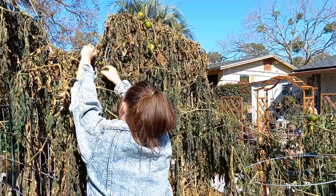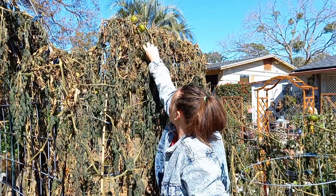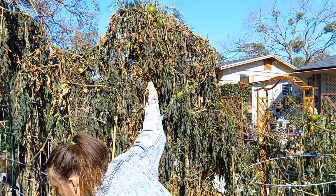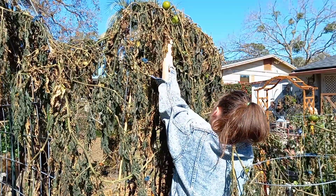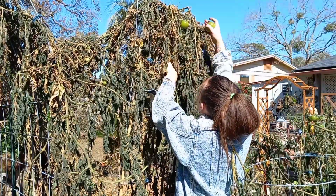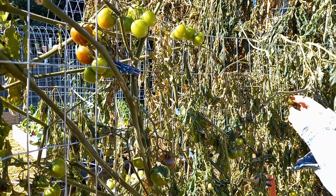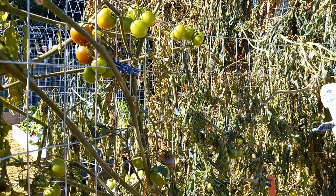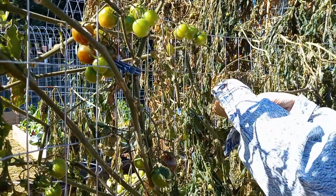It is so peaceful and relaxing to come out here and just prune everything and harvest everything. I really enjoy gardening. It's a great hobby to have. We've been growing for about a year and a half now. I'm by no means a professional. I'm kind of like a newbie at this. But I just want to share with how easy it is to do. Once you get started, get your soil healthy.